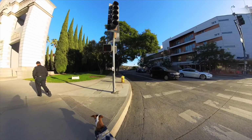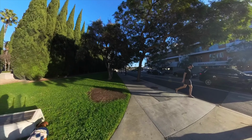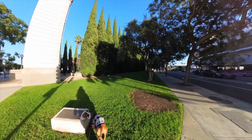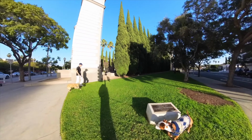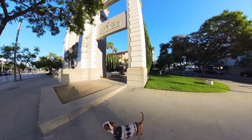Easy. Come on, chicken. This way. You want to go to the grass? Okay. Go to the grass for a moment. All right, buddy. We're still here in Culver City. All right. Let's go. We got to go, buddy. Come on. We got to go.